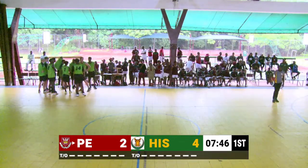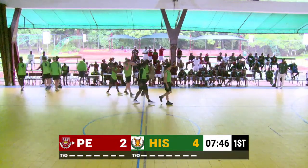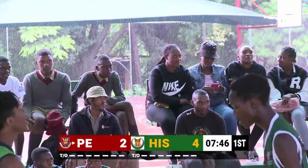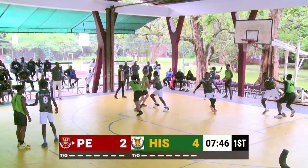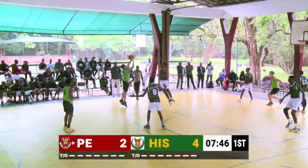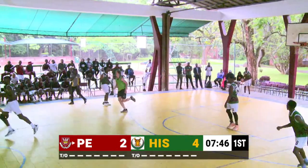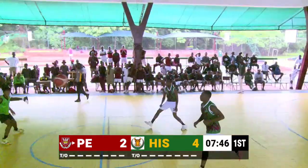Timeout over. The referee beckons all players to come back onto the court now. Play resumes. HIS baseline inbound in PE's basket area. HIS for a 3 there. Unfortunately, it has hit the roof. So that's a violation. PE is attacking now.